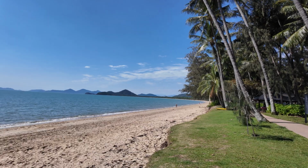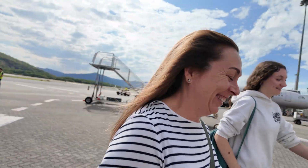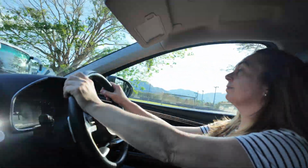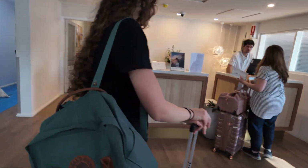But look behind us. It's a popular time of year, we're at the moment in spring, so it's lovely. It's just perfect, mid 30 degrees Celsius. So we flew into Cairns Airport and we hired a car yesterday. We did. We got an upgrade to a big SUV. We drove into Cairns and we are staying at the Mercure, right in the heart of Cairns City. It's centrally located, so it's a good spot.